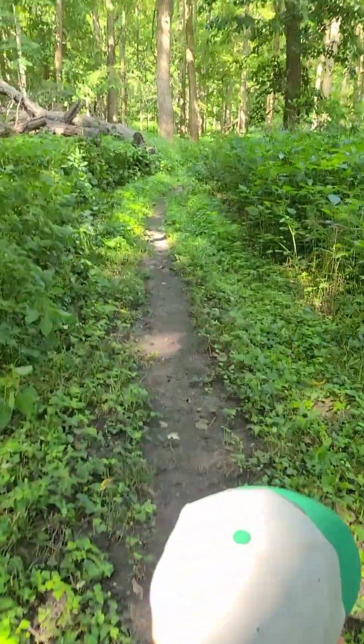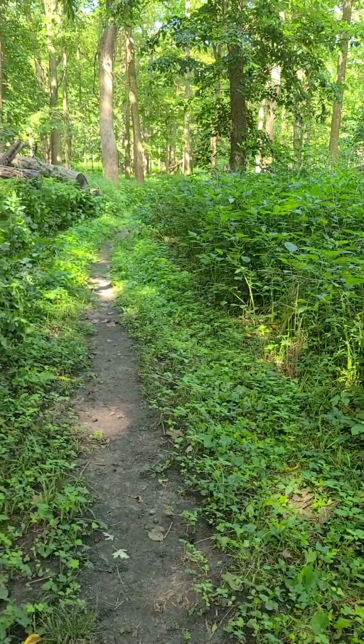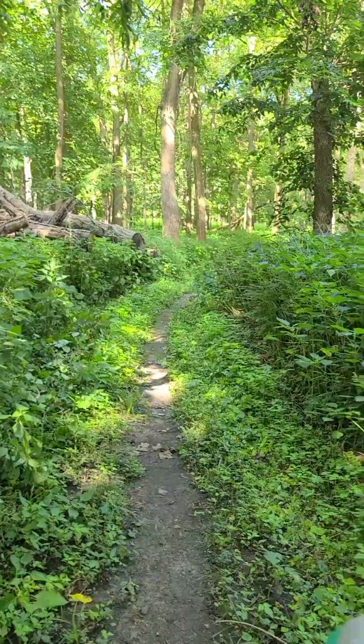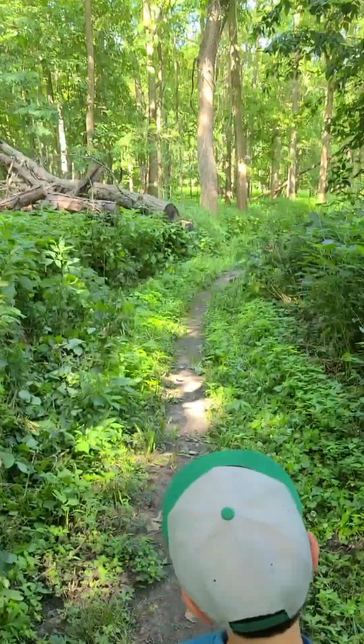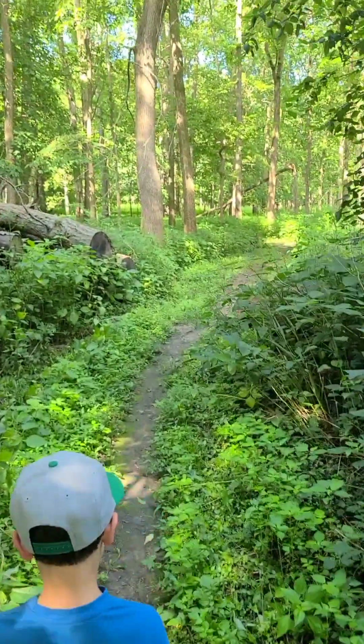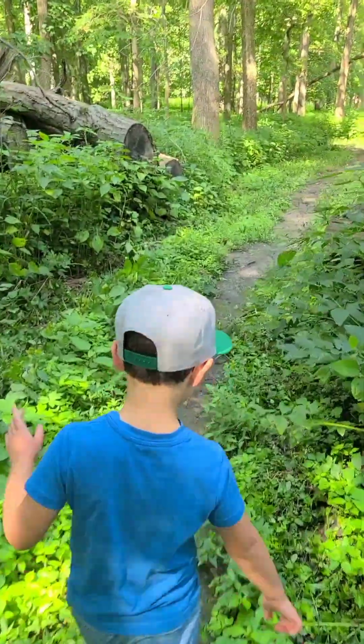It's not all weedy. The last time I was over here a couple years ago, it was like weeds this high, all on your ankles and whatnot. And I think I left there and I had like, I don't know if it was poison ivy, but I was itching for about a week. So this is a little bit better.